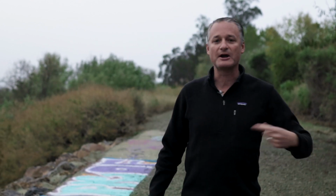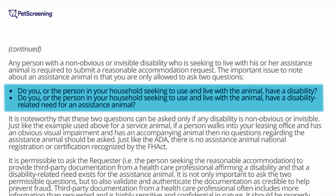A service animal, you cannot ask them to verify the reason why they have the service animal. That is against the law. With an assistance animal, you absolutely can verify the disability, but the law only allows you to ask 2 questions, and we'll put the 2 questions up for you guys to see, and we'll link to a report that goes over that at the end as well.